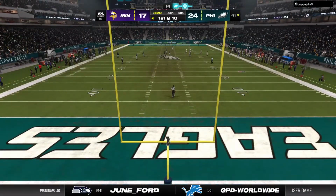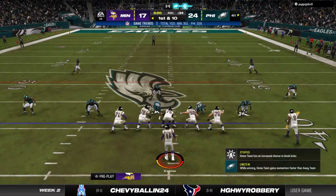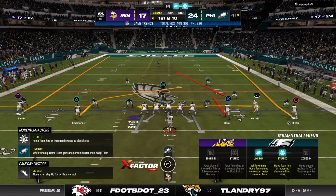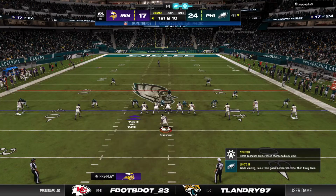Well, that's certainly one way to avoid a dangerous kick returner, I suppose, but you are giving up extra yardage, that's for sure. Because if you put it out of the end zone, they start at the 25. So at a minimum, you're giving up 10 yards to the offense.